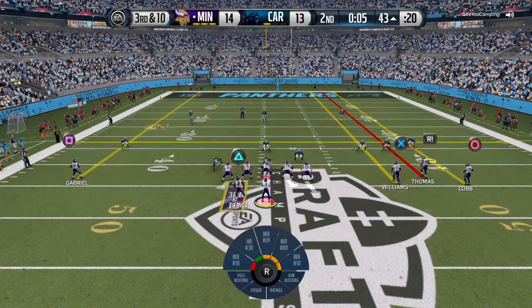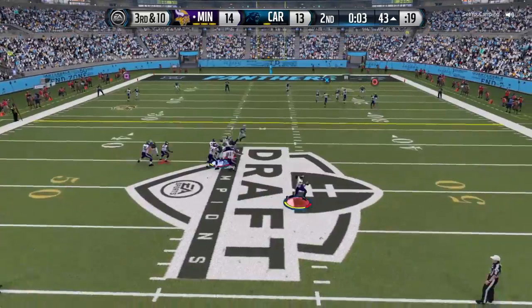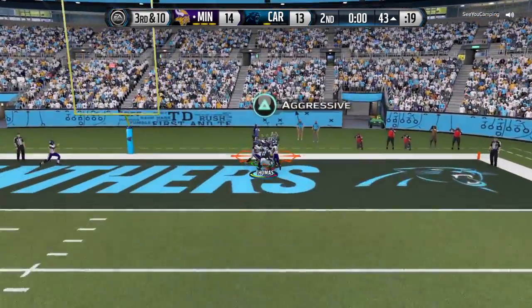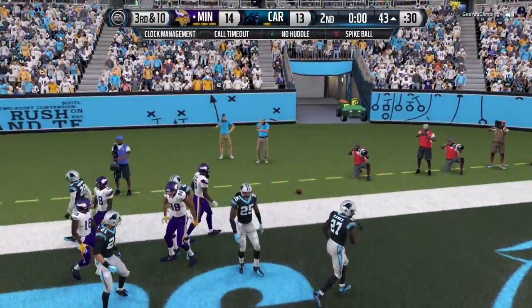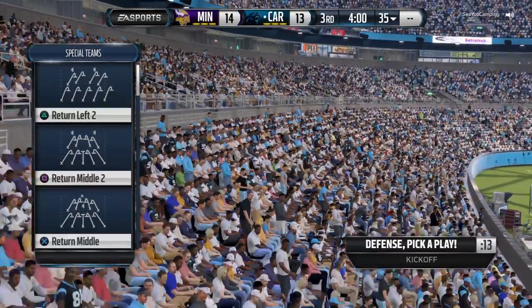This will be the last play before halftime. The Vikings take it from the 43. Wilson's taking off. Unable to complete that one, and that's a very quick 3 and out. The first half is complete.